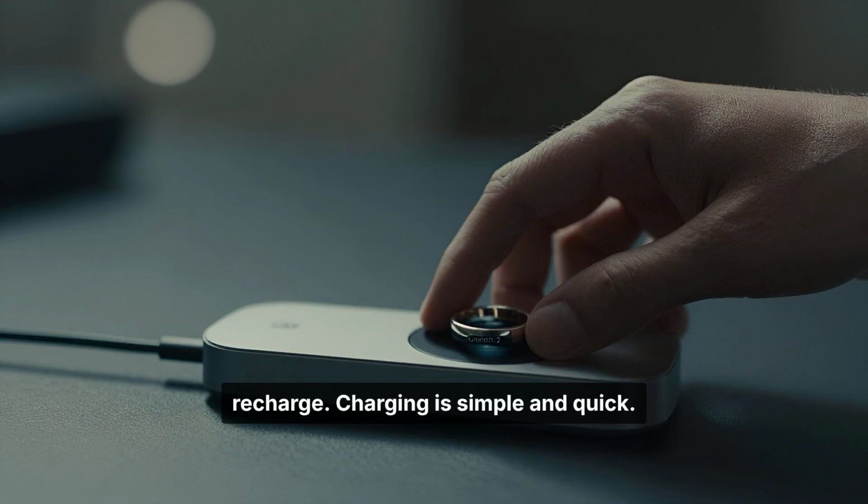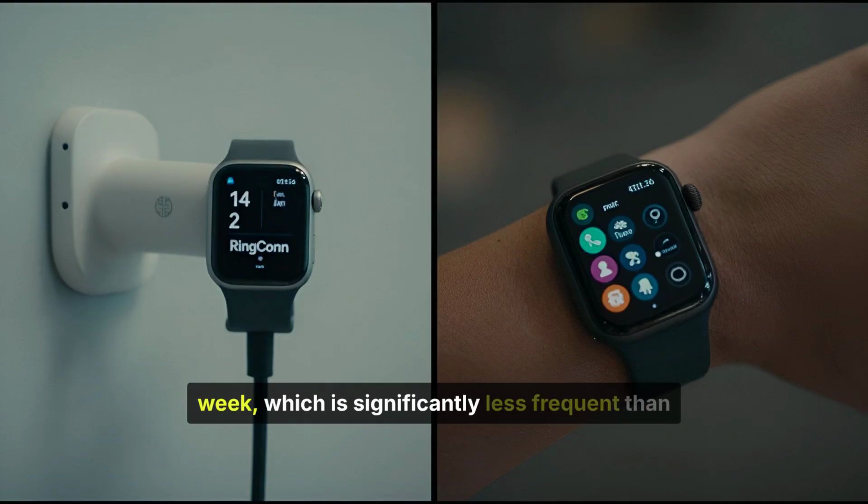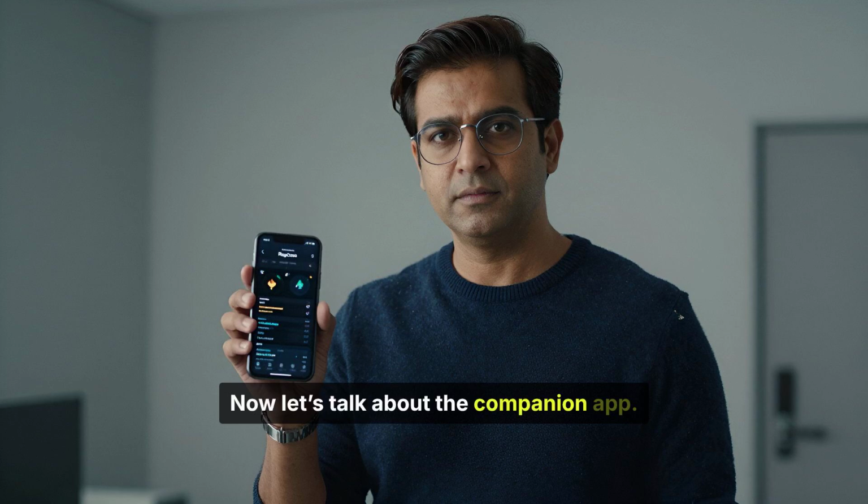Charging is simple and quick. Most people find they only need to recharge the ring once or twice a week, which is significantly less frequent than many smartwatches. Now let's talk about the companion app.